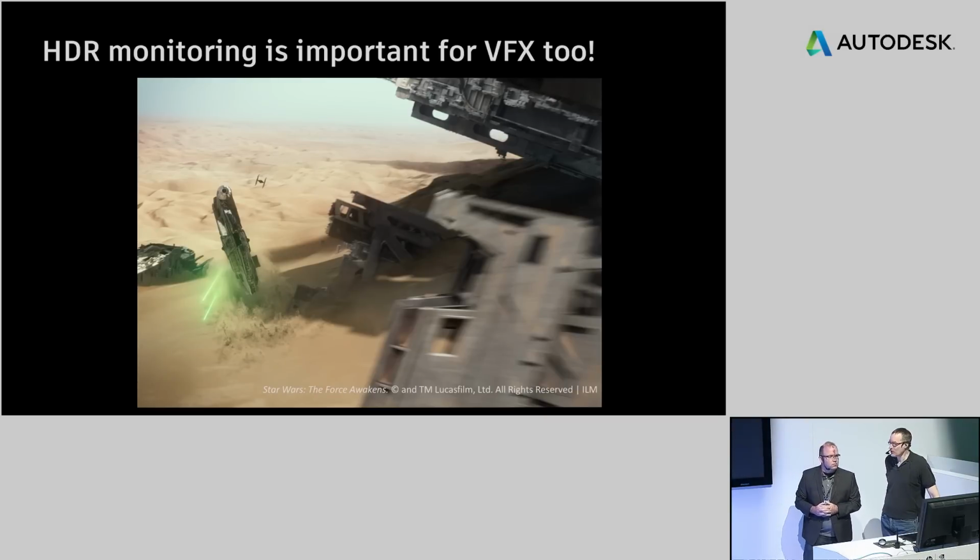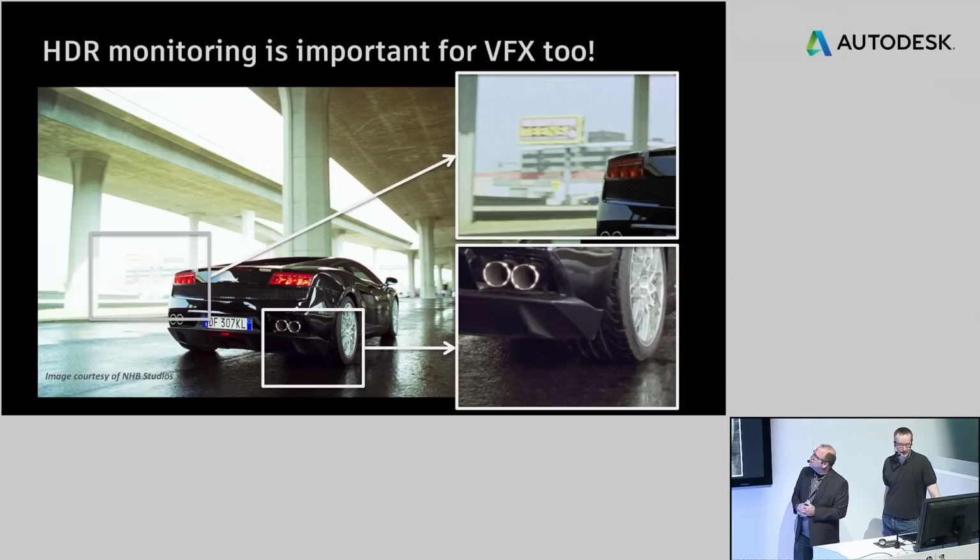Now, this is, of course, important in grading, but it's also important in visual effects. And so you can imagine if you're a VFX artist who's adding laser blast or working on a lightsaber, it's so important to be able to see what that would look like on an HDR display. And in this next scene, we've got on the left a standard dynamic range reproduction, and on the right, we're trying to simulate what you might see on an HDR display. And in the shadows, you're seeing more detail. In the highlights, you're seeing more detail and also more color, because there's a lot of colors that get desaturated to white on a standard dynamic range display that retain their color in high dynamic range.